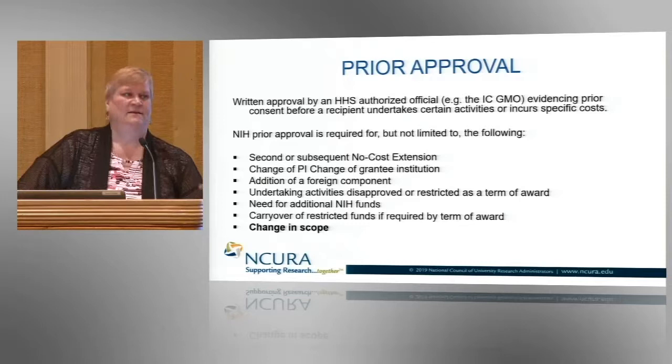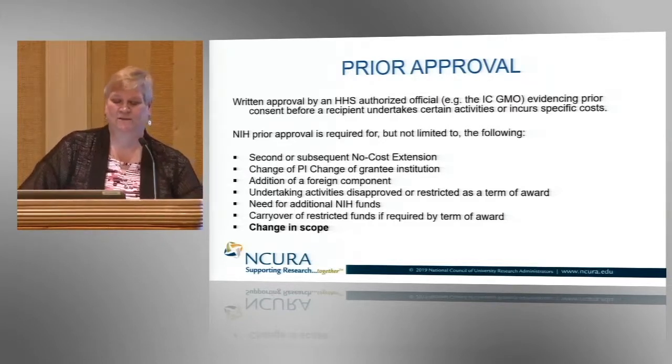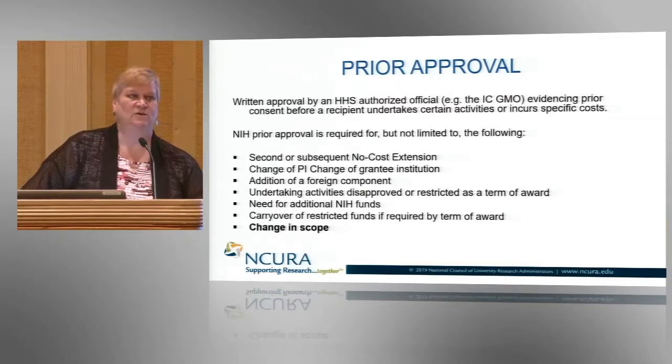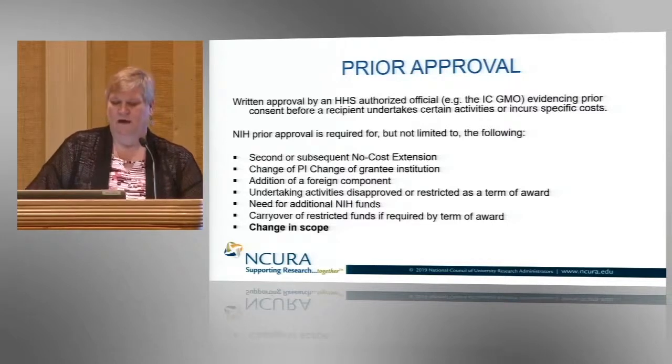Change of PI. We've had instances where a PI was deceased, and the institution had to come to us and ask us to change the PI and put somebody else in leadership. Or the PI has gone to a new institution. If the primary institution is going to allow for the transfer, then we need their relinquishment. Or if the PI goes to another institution and that institution's not going to let go of the grant, then they have to ask for a change in PI. So it can happen both ways. The addition of a foreign component: any foreign involvement has to be approved.